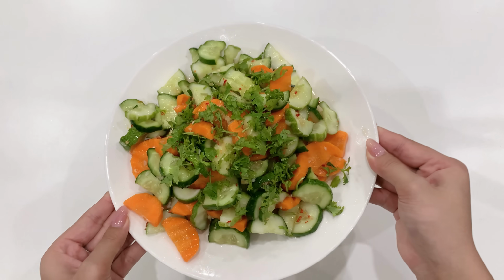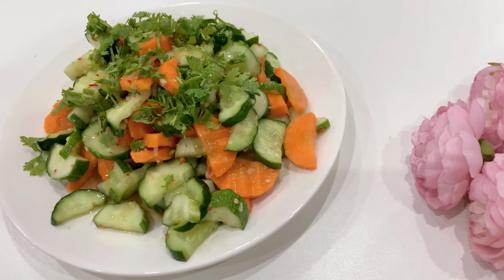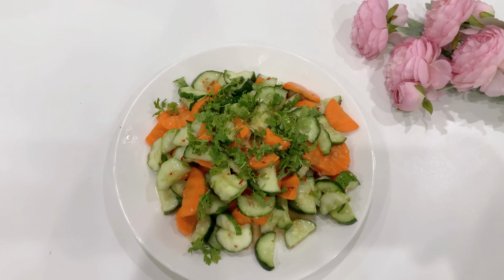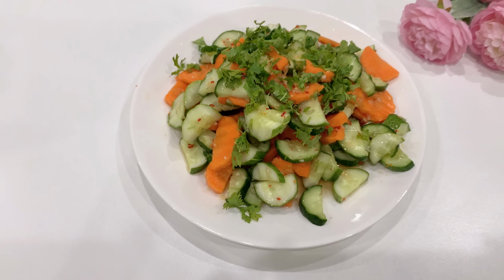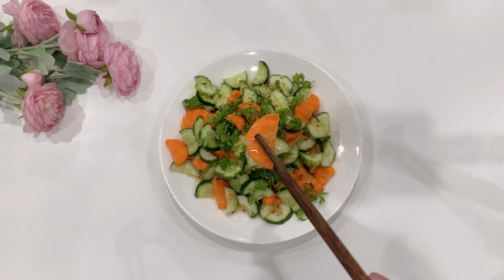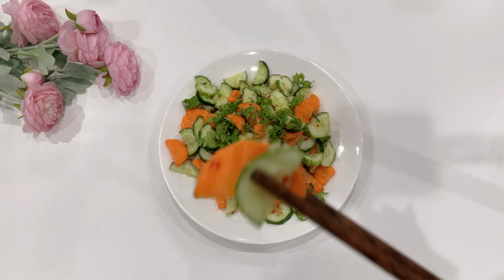With just a few simple steps, you'll have a crispy, cool cucumber and carrot salad with a light, sweet, and sour flavor. It's perfect as a side dish, with rice, or even with grilled meats. Give it a try, and I'm sure you, and especially your kids, will love it.